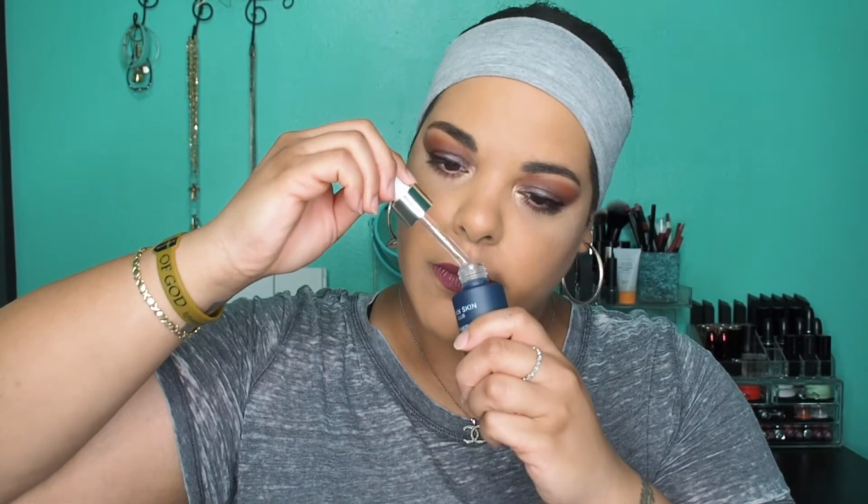Wow. It smells clean, but also smells like fruit salad, which I am freaking excited to try. So what this does is a powerful mix of pineapple, watermelon, and green tea extracts come together to create the ultimate all-in-one serum. This vitamin C brightening booster brightens the complexion for glowing skin, protects against UV damage, and helps reduce eventual signs of aging.